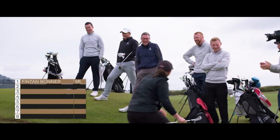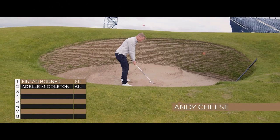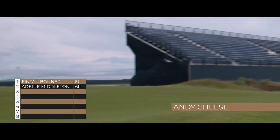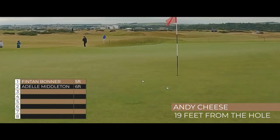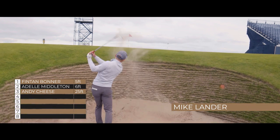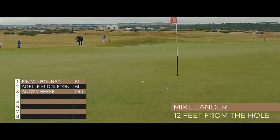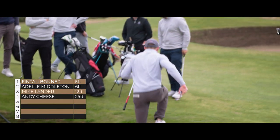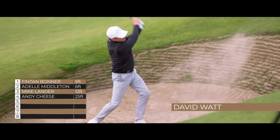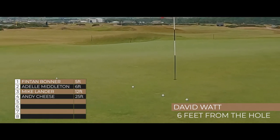Yes, go. Oh, nice shot. Nice shot. Nice shot. Get up the hill. Oh, that's pretty good. Decent. Makes it look easy. Very good. Good shot. There you go. Good shot.